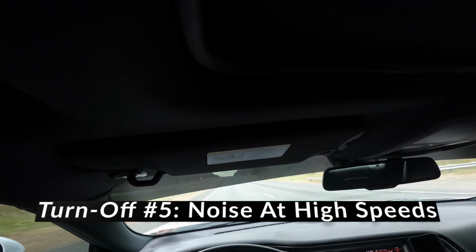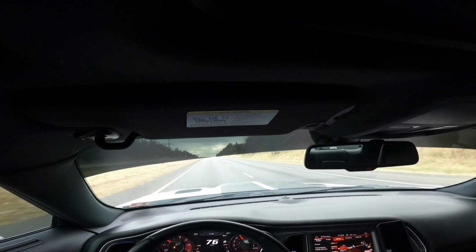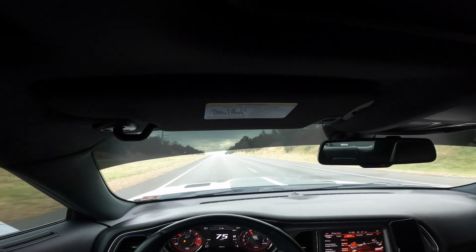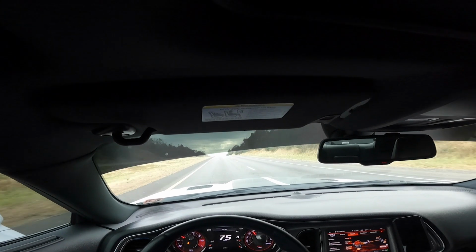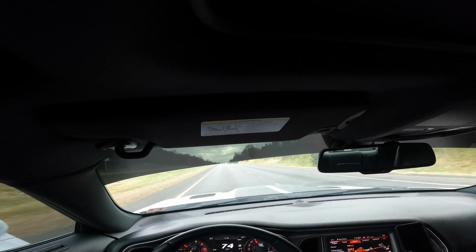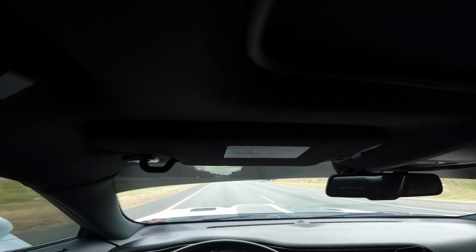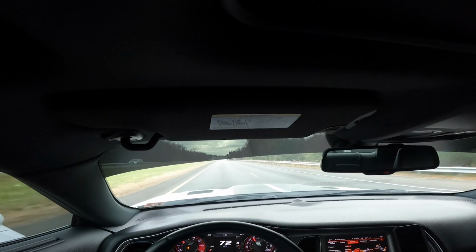I'd have to say the fifth turnoff with owning this vehicle is you'll notice the vehicle, at least the Challenger, will squeak at high speeds. I don't think every Challenger is like this, but with this 2016, we're talking about speeds that no one should be going to begin with. But it just makes you wonder, if the car is rated for such a high top speed, at roughly 130, 140, it starts to squeak like you wouldn't believe.